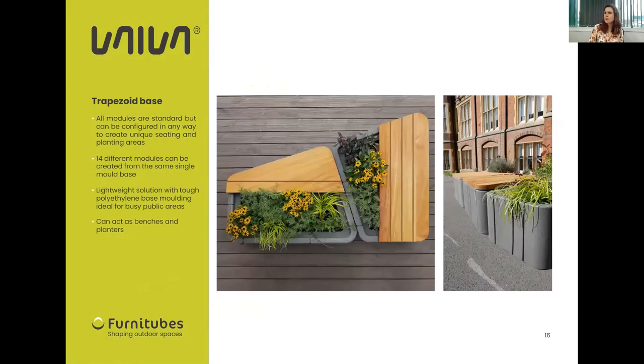Okay, so here are some more pictures of the Union. So yes, lightweight, tough polyethylene base, and so it's ideal for public areas, either a city centre or a rooftop, where it gets a lot of use and might be moved around in a number of ways every week to suit different social configurations.